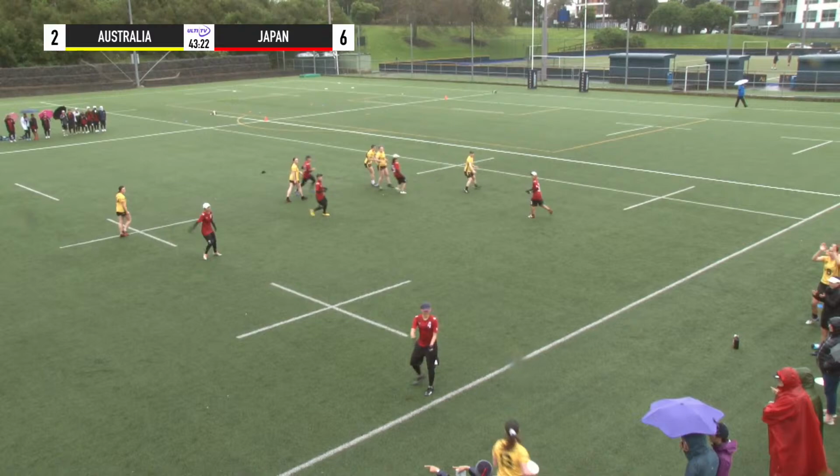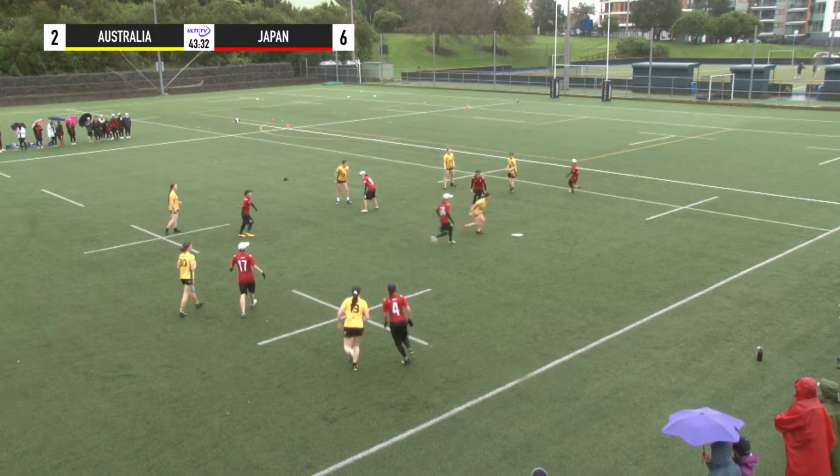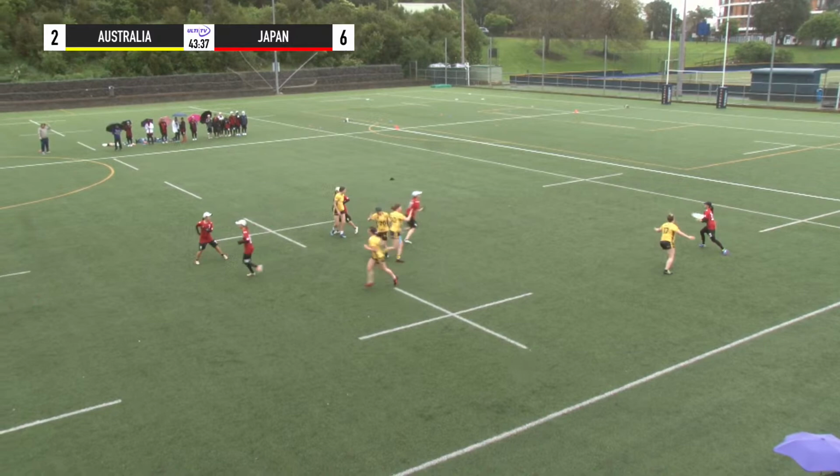Caitlin Lewis, some great toe work there. There's a huge amount of space in the end zone on that sideline. She's not going to work it. Puts one up high. Childs not able to secure that one. Japan with an opportunity. Shimizu picks up, wants to put that big backhand up again, but a pick has been called.